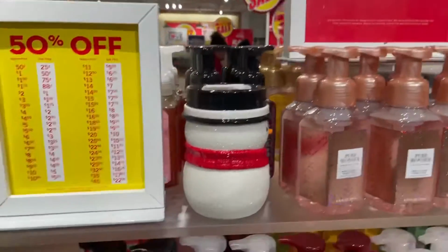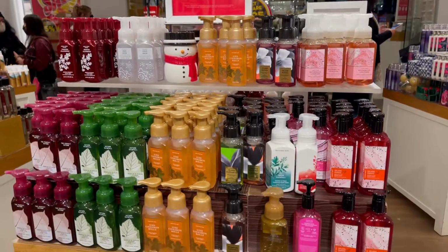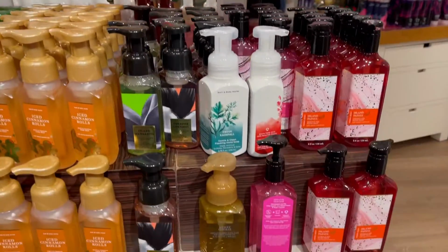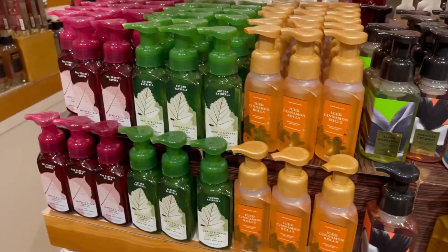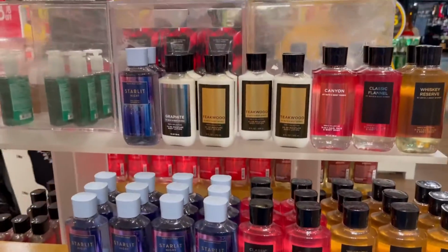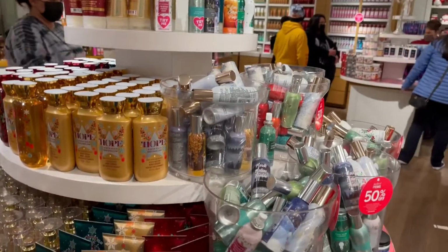Y'all, could y'all find the body cream? Because I could not find the body cream in any store that I went to. All I could find was a shower gel and a couple of lotions. Like, what happened to the body cream? Why was it not on sale? Here's some hand soaps. I wasn't interested in any of those. We have some more men's care, some lotions, graphite and teakwood, some more of the starlit night.